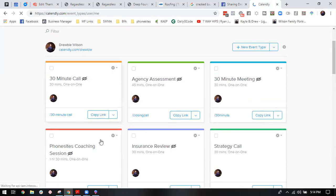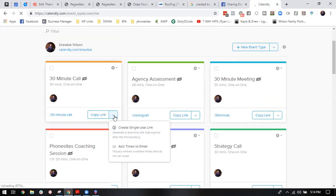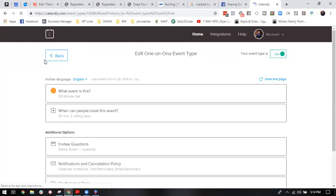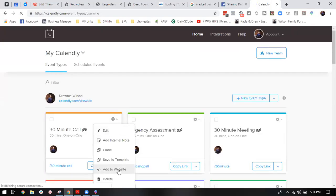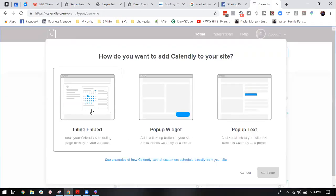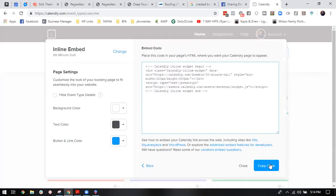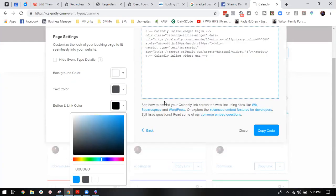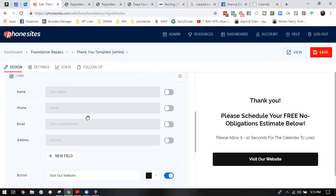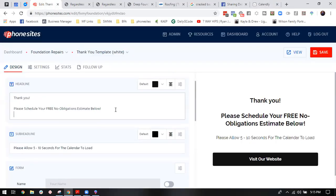So what we're going to do is you're going to your Calendly, look for the call that you want to set up. Go back to the event that you're looking for. You're going to click this option here, add to website. We want to inline embed, continue. So it's going to give us this code. So copy code. Grab it right here.